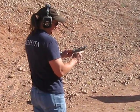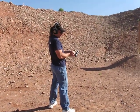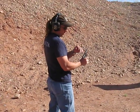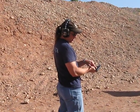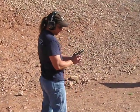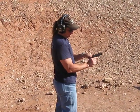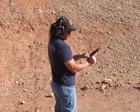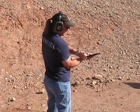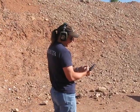To release the slide, there is the slide release here, but if you use the slide release, it won't strip the round off. Essentially it's because the slide, when it's held with this, isn't back far enough to strip the round. So I'm going to go ahead and do that. And there's nothing in the chamber right now because of that. So you have to actually bring it all the way back, which is past where the slide release is by about a 1/2 inch, somewhere in that ballpark, and then let the slide go forward.